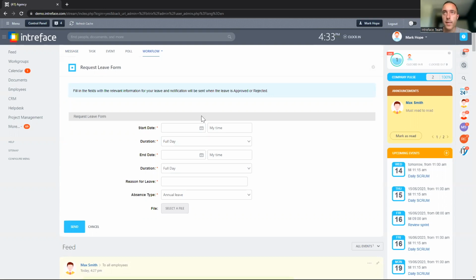And this form is completely customizable, okay? So you don't need to have just the field that you see here. You can see what we have as mandatory fields in the system. That's completely customizable. You could add more fields into here. You can add more mandatory fields or have fewer. It's up to you here.